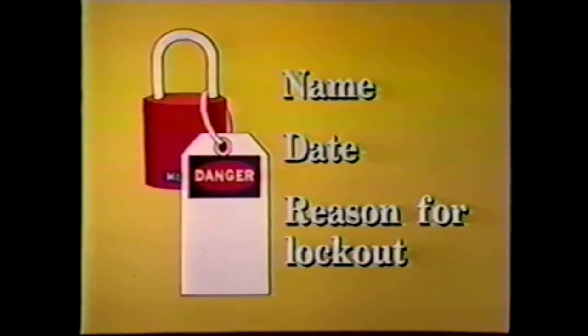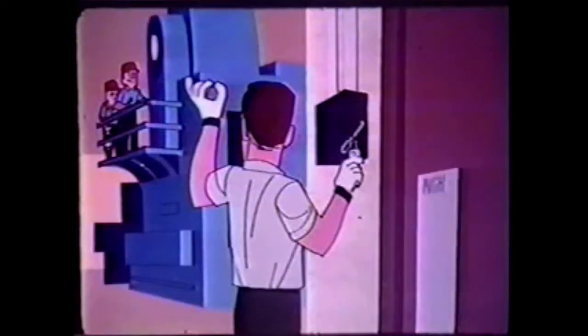Lockout programs require an identification tag to be used with the lock. The tag must indicate the name, date, and reason for the lockout. The tag should be durable, able to withstand environment and exposure, and standardized throughout the workplace. Locks and tags shall be used together. The implementation of a lockout or tagout system shall be performed only by authorized employees. Affected employees need to be notified that a machine is or will be shut down.